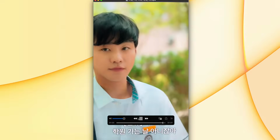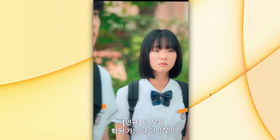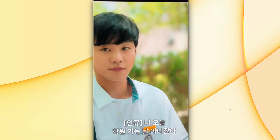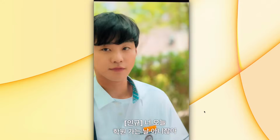그리고 끝인가? 오늘 학원 가는 날 아니잖아. 여기 또 이제 자나랑 는데 핑퐁이 오고 가요. 핑퐁 conversation인데, 일단 처음에 학원 가는 날 아니잖아. 너 오늘 학원 가는 날 아니잖아. Hey, it's not. So 학원 is kind of like a cram school, the private school that you go to after public school. Today is not the day where you have 학원 schedule. 아니잖아, right? Isn't it? You and I both know that. 아니잖아.